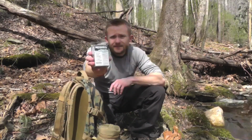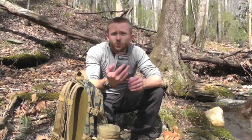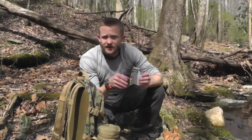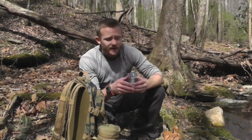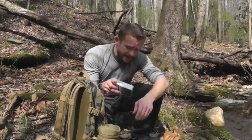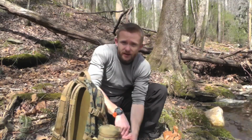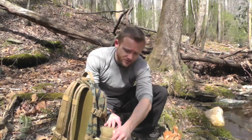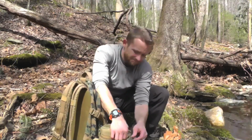I've got my Aquamira treatment drops. Basically, for 1 quart of water, it's really, really simple. You take bottle A and B, 7 drops each, into the cap, and you let that sit for 5 minutes. That'll interact with each other, and then it'll turn yellow, and it's ready to use. Very, very simple. You put that in with your water, close the lid, shake it up, and in 30 minutes, you have absolutely safe, clean drinking water. Even the flavor is not too bad.